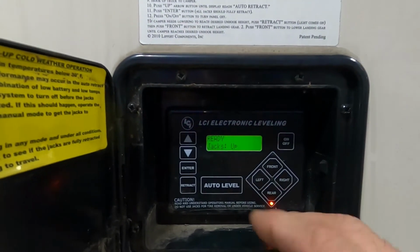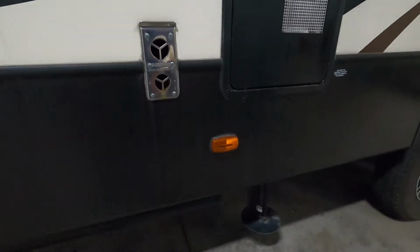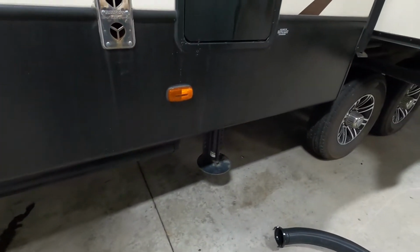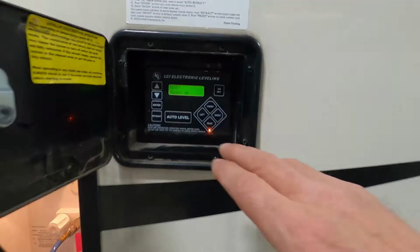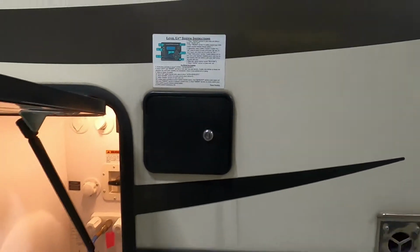Once your unit's off, pull the truck completely away from the unit and hit auto level. That's going to gauge your auto leveling system, and your landing legs are going to move around till this whole unit is level and stable. Once it is, you're going to hear this beep. Once our unit's level and stable, we can hook up our power and water.